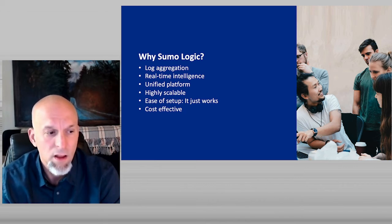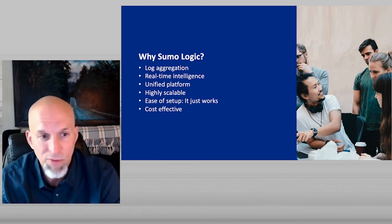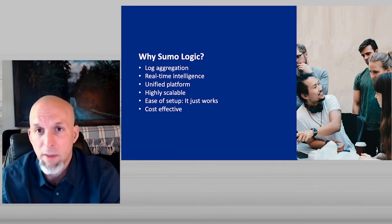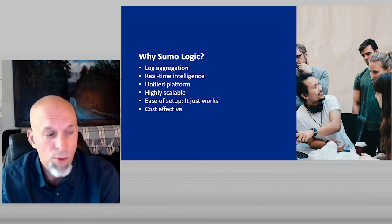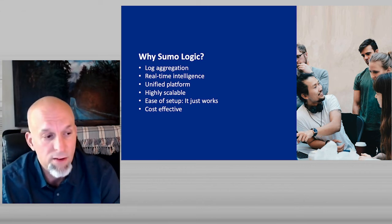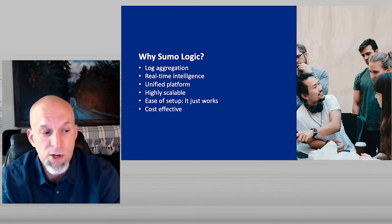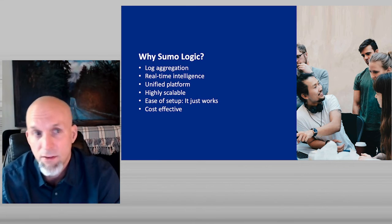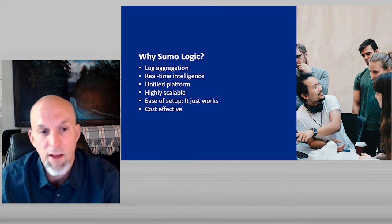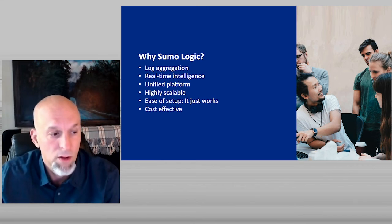And finally, we don't mind throwing money at problems rather than people when we have to, but we also don't want to waste money and spend more than we are getting out of a product. So as you'll see in the next few slides, Sumo Logic is very cost effective compared to other options, particularly when factoring in human costs. The amount of time that the humans spend performing those troubleshooting and monitoring tasks is where the real benefit comes in.